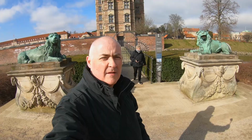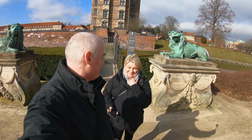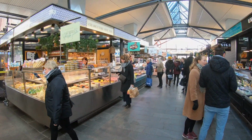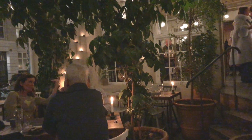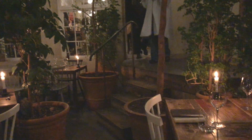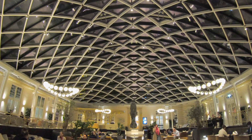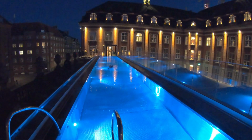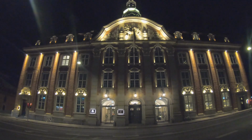Come join us for part 2 of our Copenhagen weekend, where we climb some of the best viewpoints in the city and visit even more of their historical palaces. We explore the Danish food halls and local cuisine, and try new Nordic cuisine at a leading Copenhagen restaurant, plus show you around our amazing hotel at night, including a late night swim at their fabulous rooftop pool. So let's explore even more of this great city.